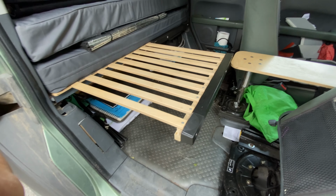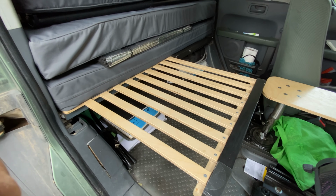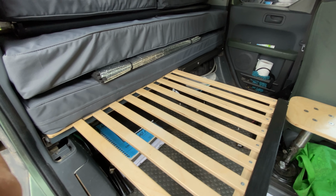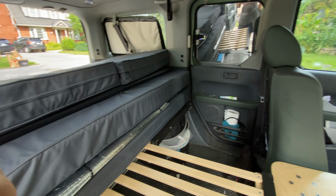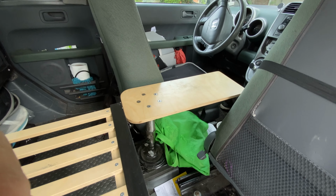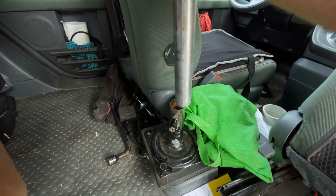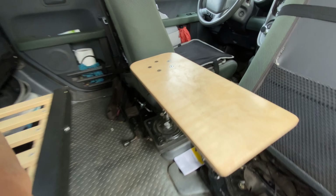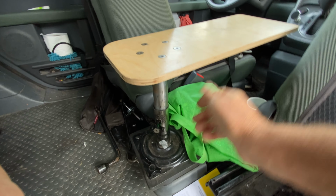So our bed system worked great. We didn't push it in all the time. We left this part out so that we only had to pull the bed out at night and put one cushion down, and that way we could leave the back set in the down position if we wanted to. But this all worked very well. The console table really worked out. This pivots so that if you have the chair sideways, you could use that as a small desk. But very comfortable for driving, and I think I might just leave that in.